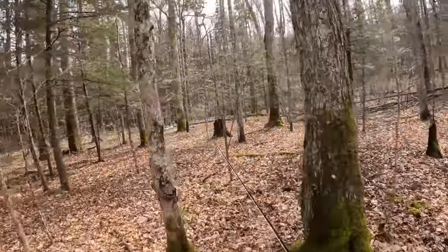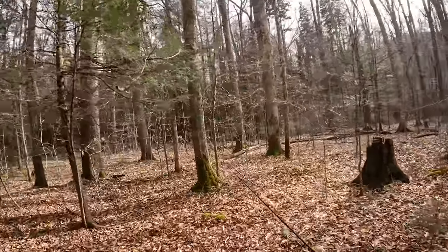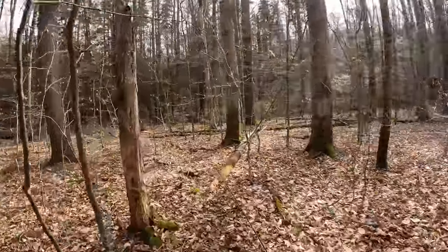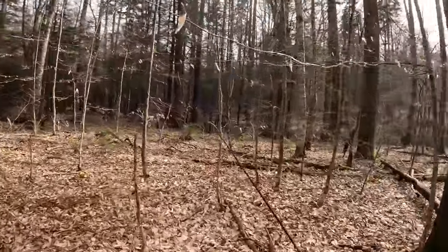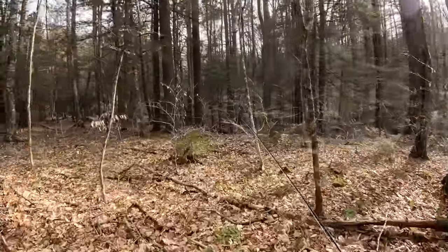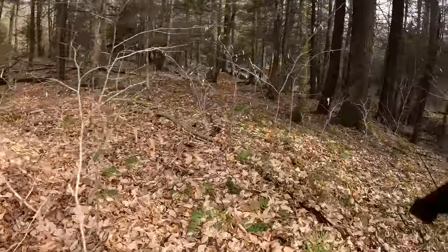So I drove out here, and boy, if there isn't another spring that's at least the size of the one that I just showed you guys on that last little finger of this creek. Now, mind you, this creek is so small, it doesn't even have a name, but there's at least two pretty major springs feeding it. And what does that mean? That means we're in brook trout heaven, boys.